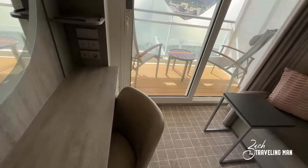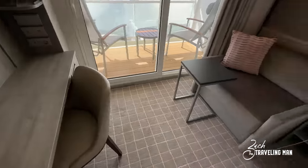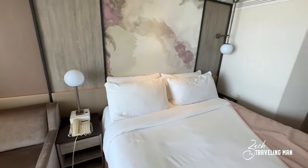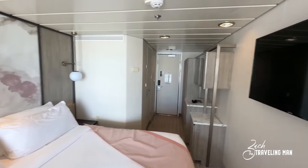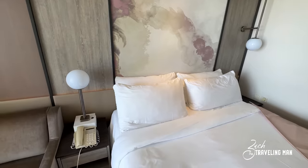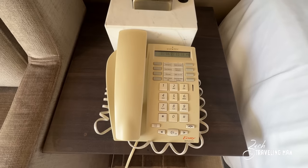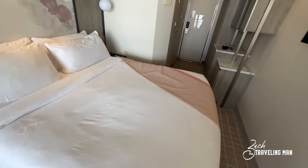If you've been on the Edge class, it's got the same sort of mirrors and furnishings that the Edge class has. It's really nice. The only way you can tell it is old, really, is the actual walls themselves. And then the bathroom, we'll go in the bathroom in a minute. You can see the bathroom walls as well. But the lighting and everything in here has been upgraded. Everything except the phone. This phone looks like it's from 1992. But I'm pretty impressed with this.